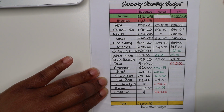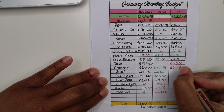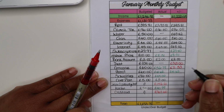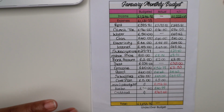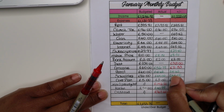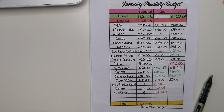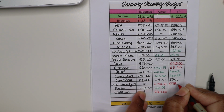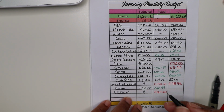Groceries, I spent £71.53. Petrol was still at £41.62. School fees stayed at £45. Cover plan was £5. Miscellaneous and unbudgeted came in at £175.98 in the end. Kaylan was still at £40.99.